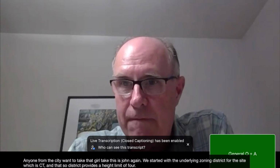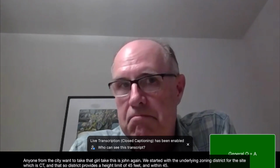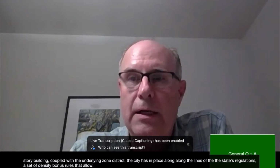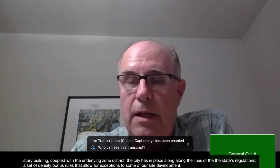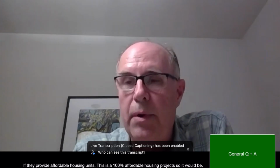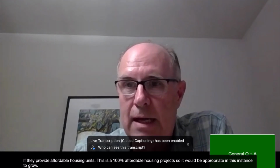Sure, I'll take it. This is Jon again. We started with the underlying zone district for the site, which is CT, and that zone district provides a height limit of 45 feet. And within 45 feet, you could potentially have a 4-story building. Coupled with the underlying zone district, the city has in place, along the lines of the state's regulations, a set of density bonus rules that allow for exceptions to some of our site development standards, like height limits, if they provide affordable housing units. This is a 100% affordable housing project, so it would be appropriate in this instance to grant an exception to one of our development standards.